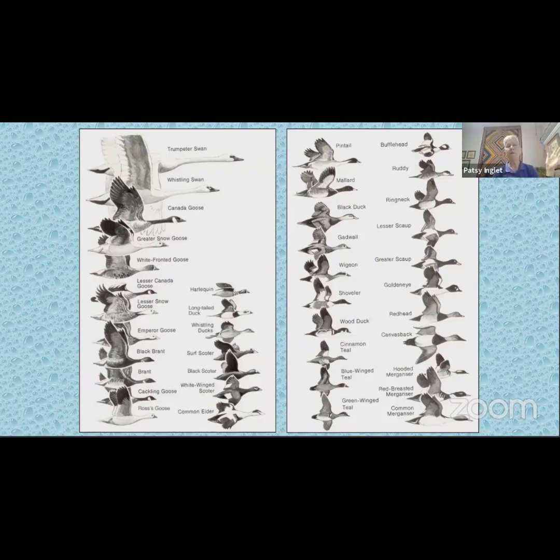Now, we don't have very many swans around in this area. They're more further north. Sometimes you'll see an escaped mute swan, which is an introduced bird. We do have geese, goose hunting, and lots of geese migrate through here. Probably the Canada geese and the snow geese are the most common.